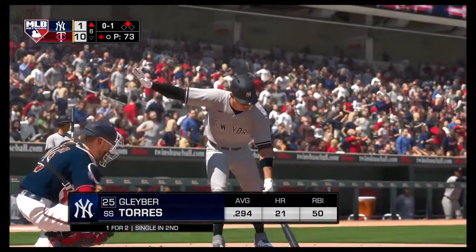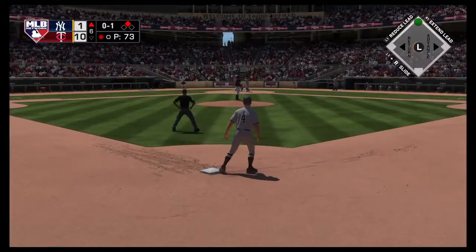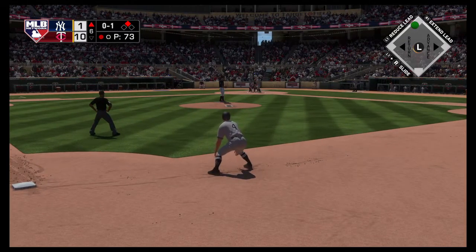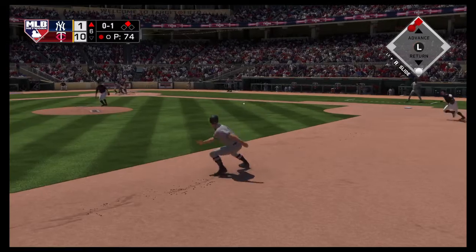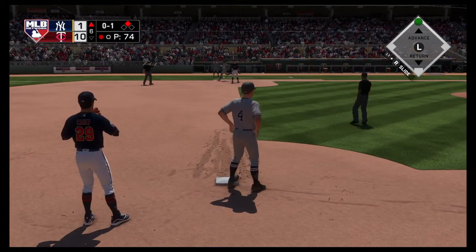In now, Torres. 2 in the ball game thus far. Grounded weakly toward third. He's got it. Throw on to Killebrew. 2 down.